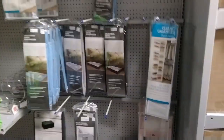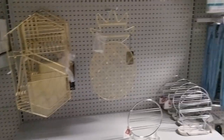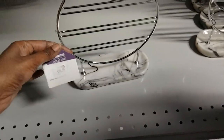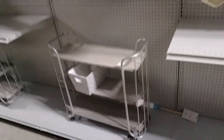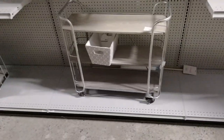Okay. Over here. Oh, they have more jewelry organizers here. These are wall mounted ones. The pineapple one is so cute. That's cute. And they have this, 25% off, so you're getting this for 15. I really need one of these, but I want one for the bathroom. I just keep forgetting to measure my bathroom every time I come to work.